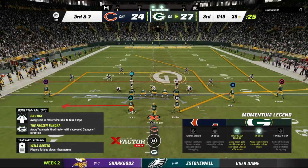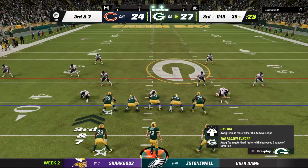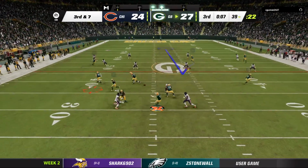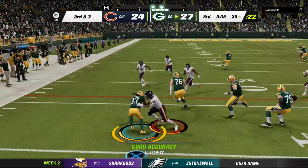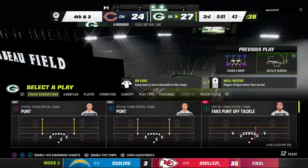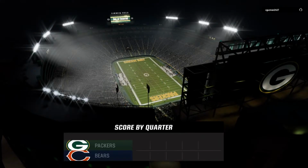They head to the line facing a 3rd and 7 following the incompletion on 2nd down. Rodgers going to throw. Setting up the screen here, Aaron Jones. And they stop him up short of the 1st down as they get him at about the 43.